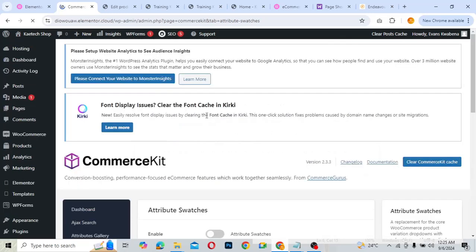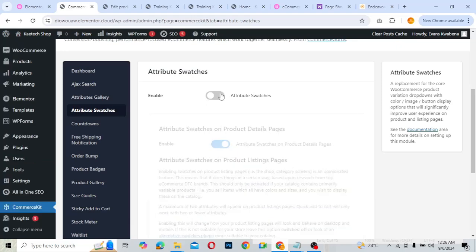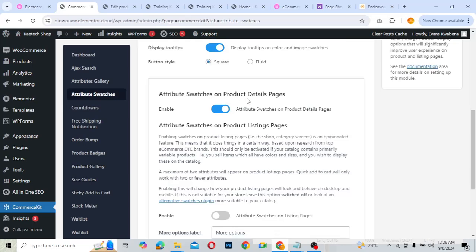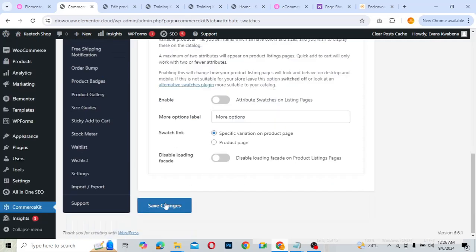We're gonna enable the attribute swatches. So just click to enable. We enable it, and then it says display tooltips. Okay, so you can either have it display tooltips or not, and then if you want it to be square or fluid, it depends on you. Okay, so attribute swatches on product details pages, if you want to enable it, and then also attribute swatches on listing pages, if you want to also enable it, you can do so. So if everything is done, just click on save changes over here.